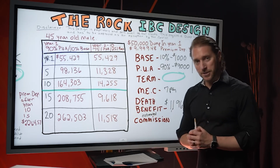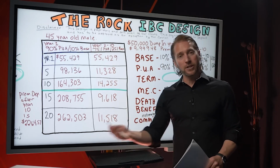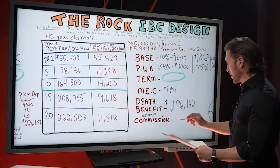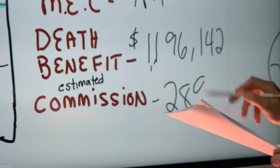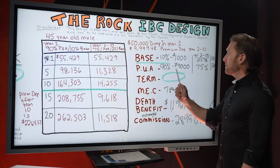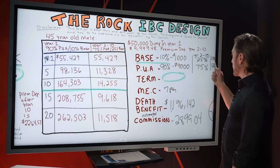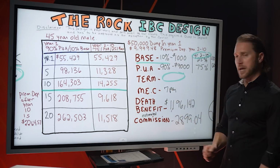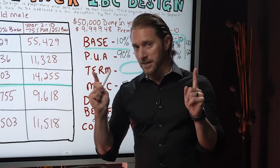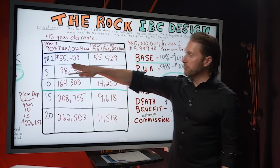And the other thing about this, the commission on this policy is going to be one of the lowest. It's going to be that of which the 90-10 was. That's how you have so much cash value early on. Our commission on this plan is going to be $28.9904. Why? Because we're only getting paid on 10% in the first year of the base, because all of the switch happens year 2 through 10. You're only paid on first year premium deposits. Ding, ding, ding. We give, so you get. But look at the returns.